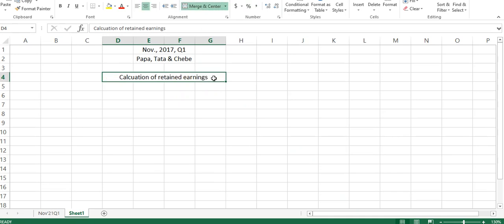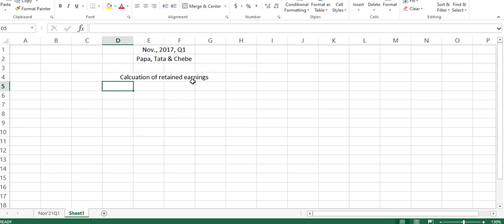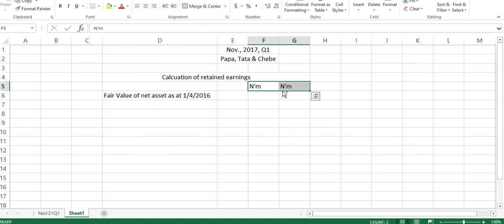So calculation of retained earnings as at 1st April 2016. No, let me calculate for all the retained earnings. So I will signify which one is for 2016 and which one is for 2017. All right, my question is in million. Now, the fair value of net asset as at 1st of April 2016. What's that fair value, please? 150 million. Okay, so the fair value is at 150 million.